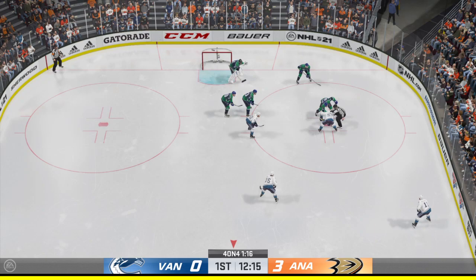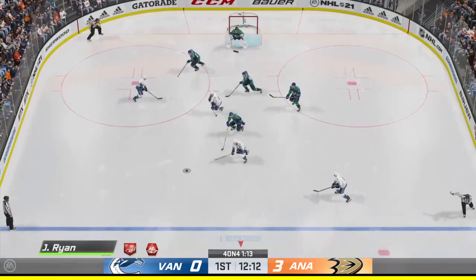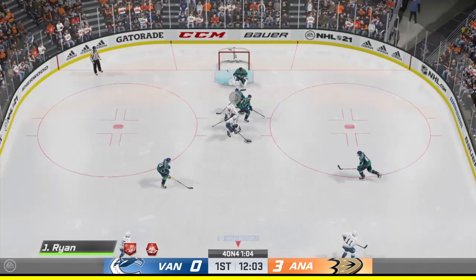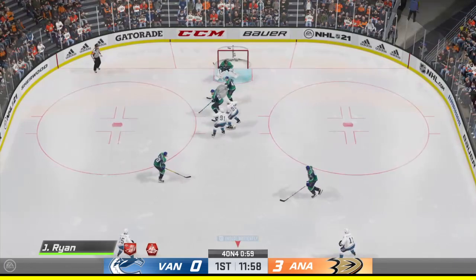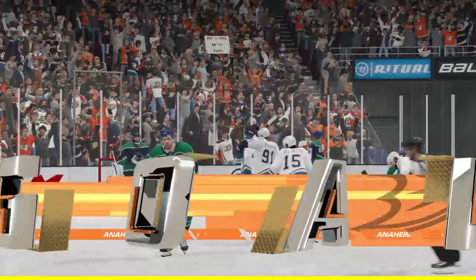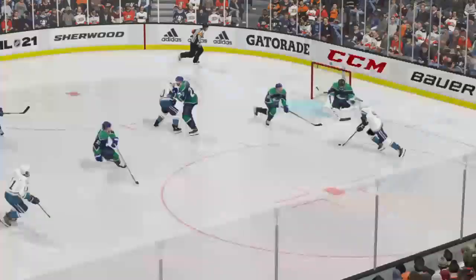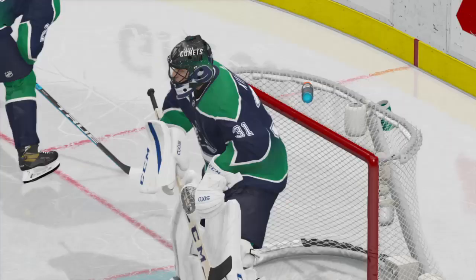Stamkos wins it in the offensive zone. Sacrifices the body. Nothing doing on that. Centering pass. Another save. That's in a dangerous spot. He makes a good save here. Slides it back to the blue line. Snaps one here. Oh! Stamkos did him dirty. It's turning into a laugher. Four straight goals for them as they take total control of this game.